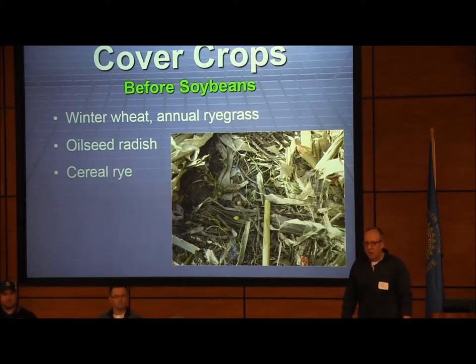And then I have also tried, like I said, the cereal rye. I know guys that plant winter wheat don't like rye very much because they're worried about contamination. But I've planted it with my drill even in December, and you can usually get pretty good spring growth on that, usually better than winter wheat, but that all depends on how much wheat you have in your rotation.